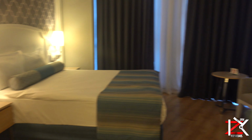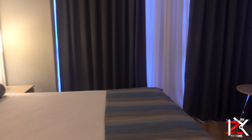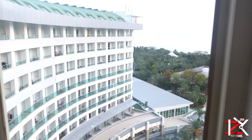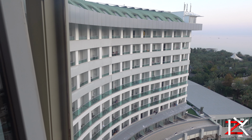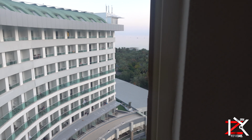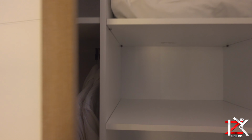Next to this room is another room with a double bed, smaller bathroom, no balcony, just a window you can open and see the beauty out there. A safe deposit box, extra pillows, gowns, slippers are also available in your wardrobes. Overall, a really nice family connection double room to stay in.